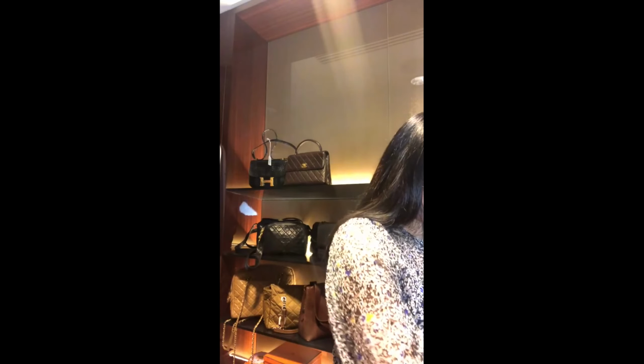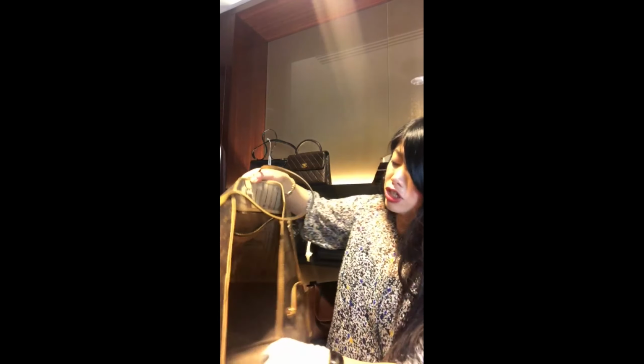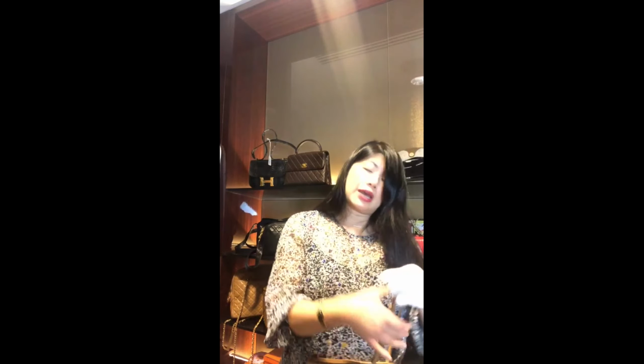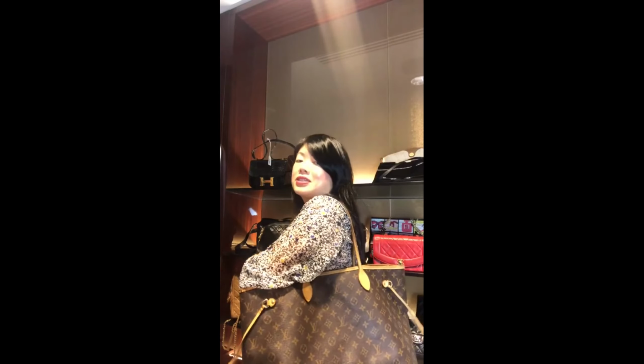The interior does show signs of use, but overall it's in good condition, and it has that lovely vintage Louis Vuitton logo printed lining inside, which the Neverfull is known for. I'll just put this back in so you can see the scale. This is such a good bag.